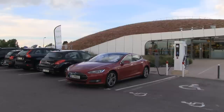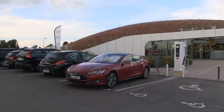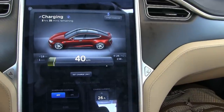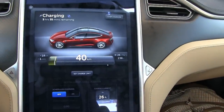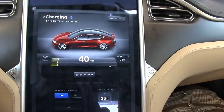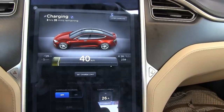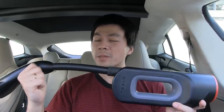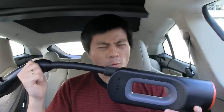Because I saw last year, we actually charged at the CHAdeMO charger last summer on the way to Paris. Back in the days, we had the 26 amp limitation, so it means the car could only get 18 kilowatt, or about 80 kilometers per hour. If we had this one last year, we could charge at 200 kilometers per hour. So we were stuck on that gas station halfway to Paris for about 4 hours. 4 freaking hours.